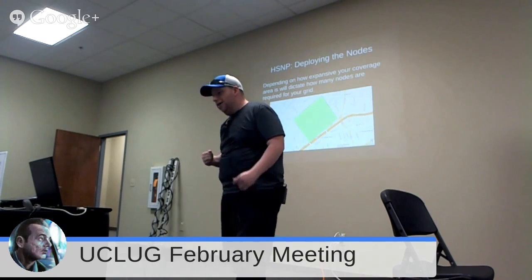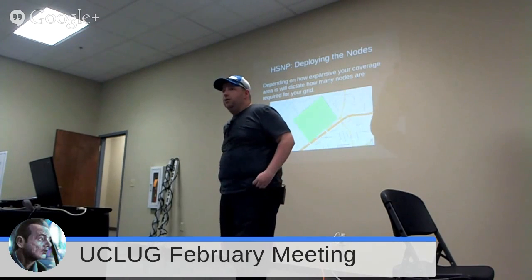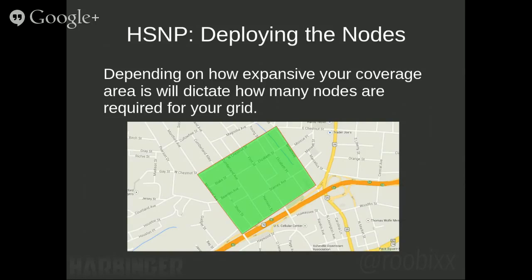So you also need to figure out how expansive your actual coverage area is. This is a few city blocks in Asheville, North Carolina. It's not a super big area, but it's big enough that it can cause some deployment issues. There's a lot of factors that you're going to have to take into play. Topology, material composition of surrounding buildings and structures, stone, steel, glass, concrete, will affect the effective range of detection on each of your sensors, but we'll get into that in just a second.